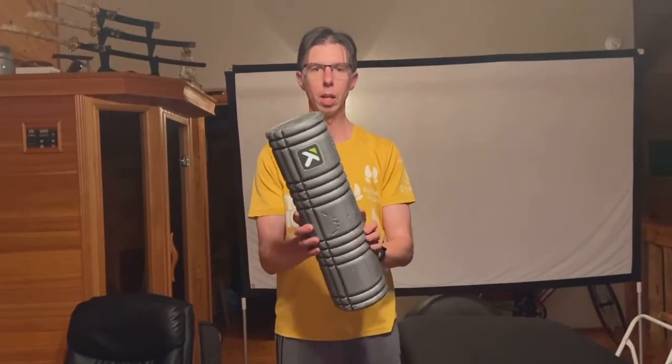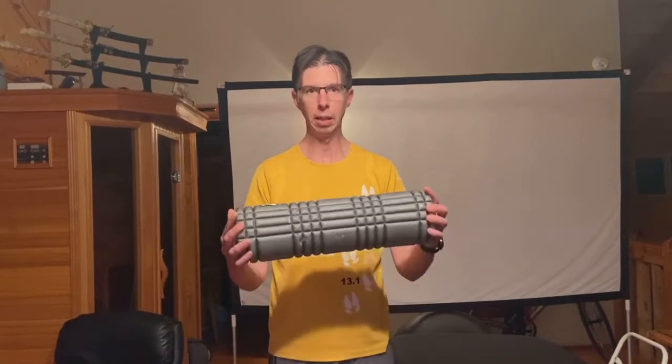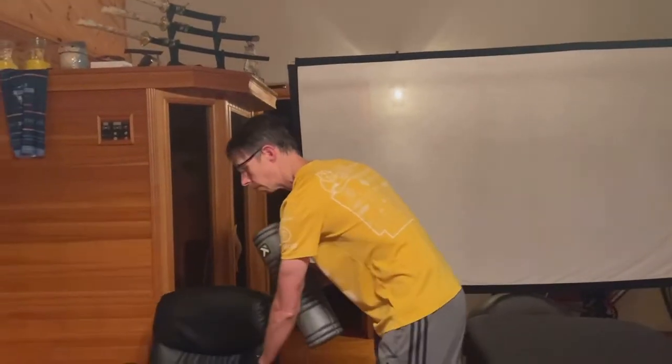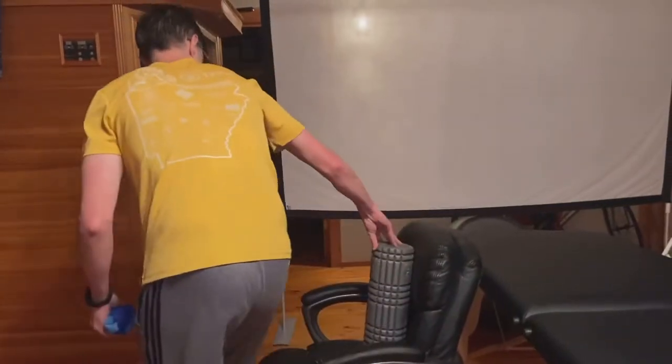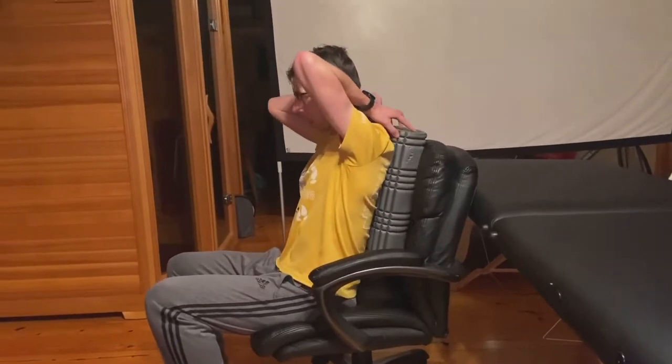The first way is that if you have a foam roller at home, and you can get these at Walmart pretty cheap, or at any type of sporting goods store, and also a sock. These are just compression stockings that I have that you can put up against your back here. So you can find a chair, and place that right there. You want to place it a little high, or right where that tight spot might be.